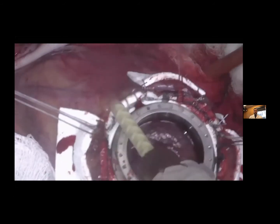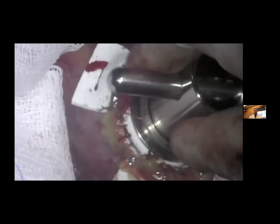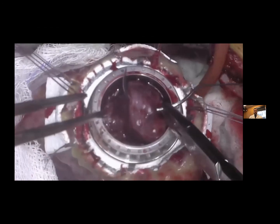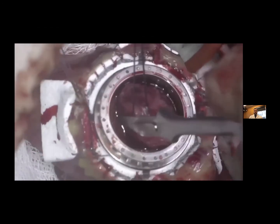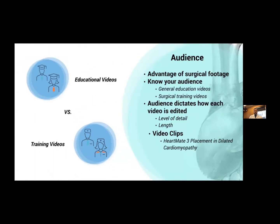And then putting some surgical adhesive around it. Then he just cuts out a little hole, and that is where the inflow cannula will go. So that just kind of goes to show you, again, the first clip is very broad, but that just goes to show you the power of one video. You can use it in so many different ways.